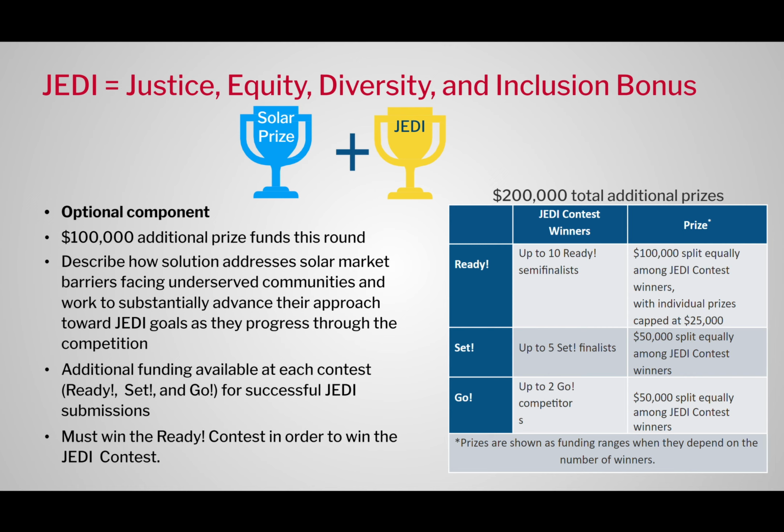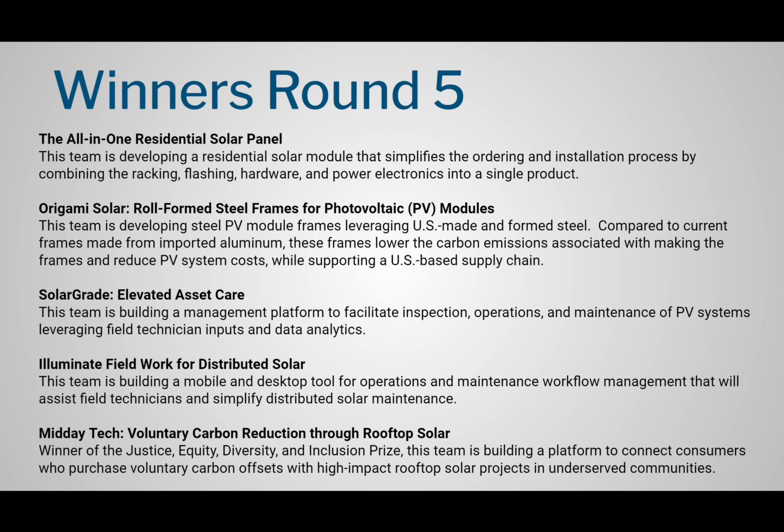You could get less if many of the groups meet that criteria, because it's $100,000 that gets split. But it's definitely worth going for if you have an aspect of your solution that can meet those needs.